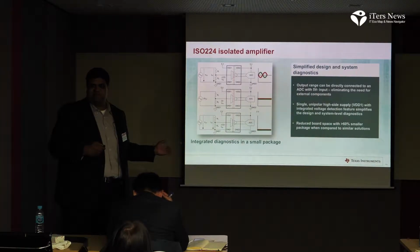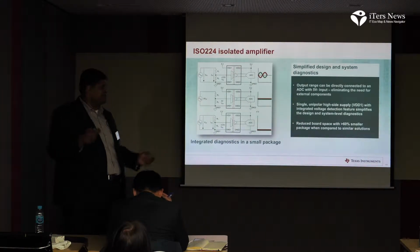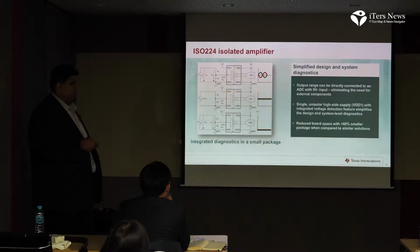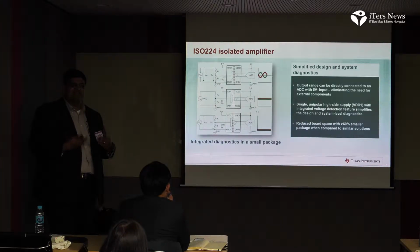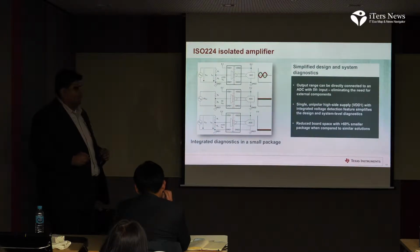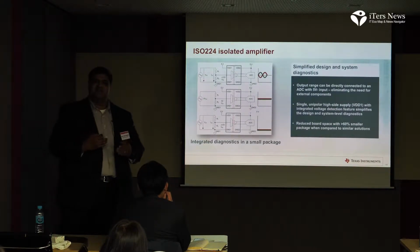On the other hand, let's assume for a moment that you've lost power supply on one side of the isolated amplifier for whatever reason. It could be a fault condition. Then you now have a different condition where the output is still differentially 0, but the outputs collapse to ground. So features like this are becoming very important, along with a very high performance output. Also, some of the diagnostic features are what makes the ISO1042 a really good device.